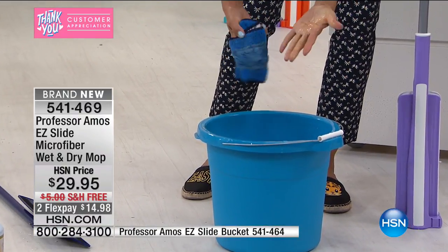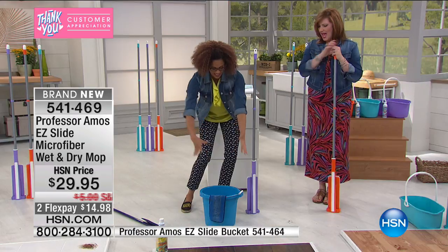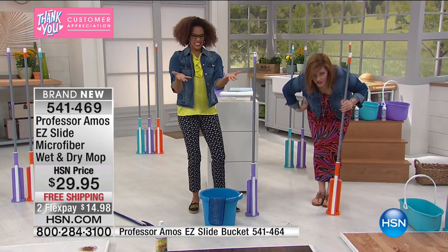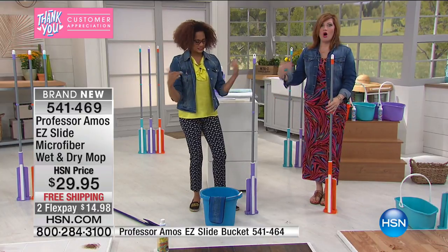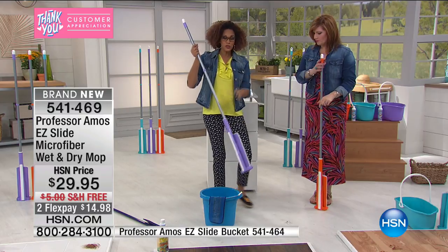Wring that out. And then you get the dirt and all the stuff on your hands. No, thank you. Ew. Not really feeling that. And then, oh look, Angie's doing it. She's bending over, having to do all of the work. Let the mop do the work for you. Thank you. And that's what the professor is bringing you.